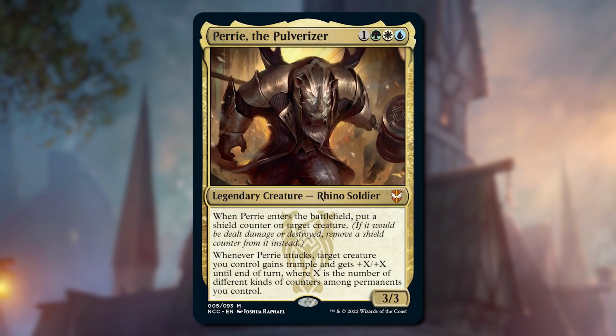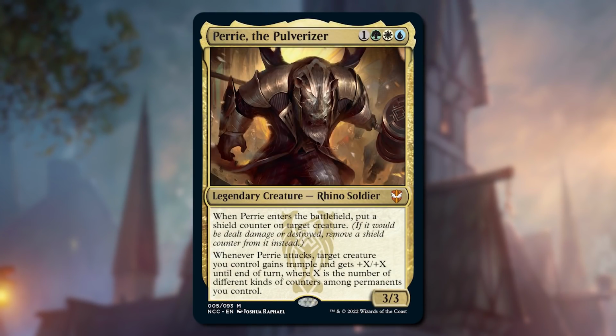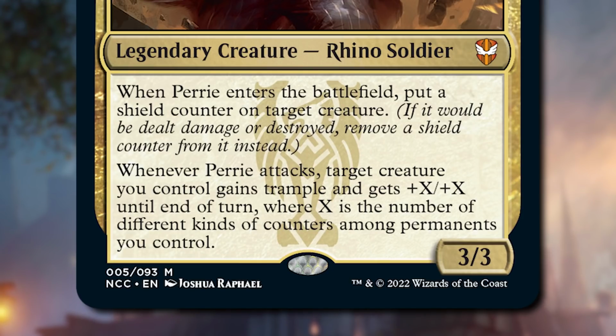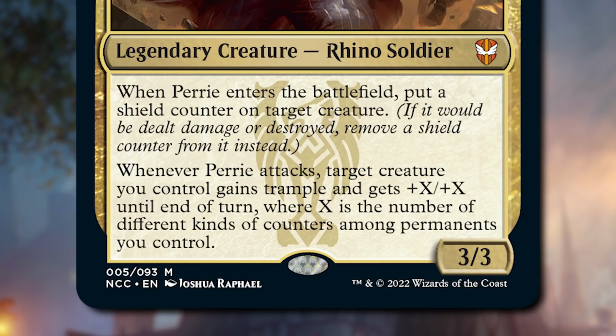It's 1 green, white, blue for a 3/3 legendary creature Rhino Soldier. When Perry enters the battlefield, you put a shield counter on target creature, so he can target himself or something else, or even one of their creatures if you're so inclined. And whenever Perry attacks, target creature you control gains trample and gets +X until end of turn, where X is the number of different kinds of counters among permanents you control. Now, I remember, Chris, this went through a lot of iteration, a lot of discussion. Take me through the long journey that the Pulverizer had here.